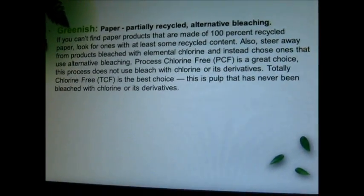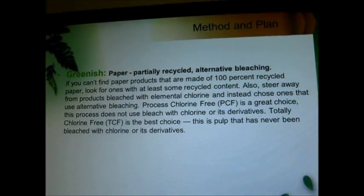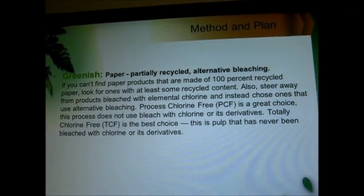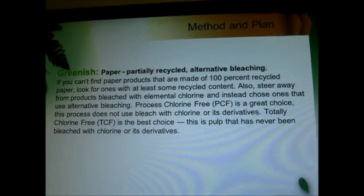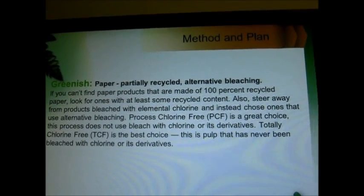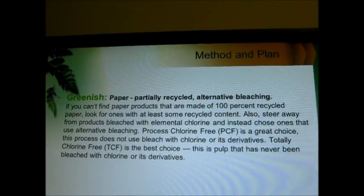The other option is greenish paper, a partially recycled alternative. Bleaching is the greenish option. If you can't find paper products that are made of 100% recycled paper, look for one with at least some recycled content. Also, steer away from products bleached with elemental chlorine and instead choose one that uses alternative bleaching. PCF, processed chlorine free, is a great choice.